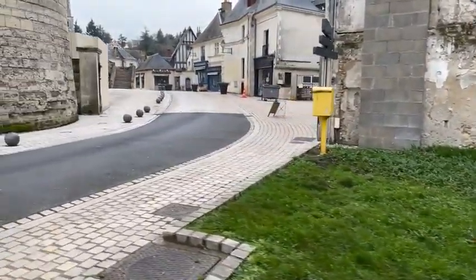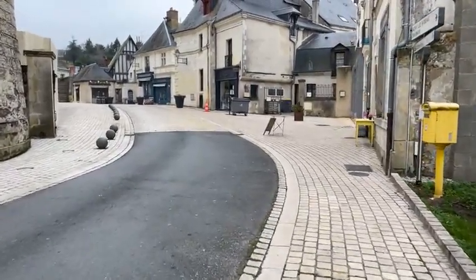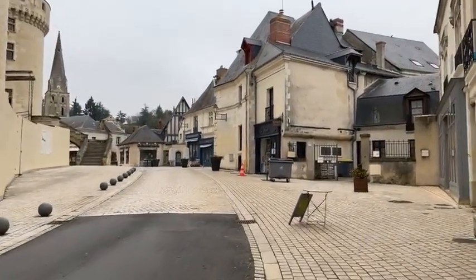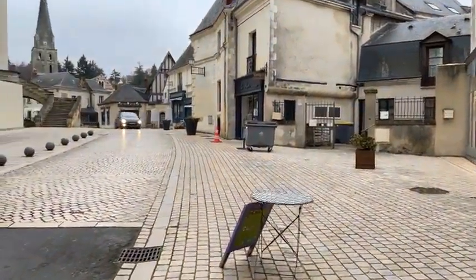But mostly the architecture in Langeais is very pretty. I mean, immaculate, pristine streets. A lot of the homes, the facades are made of tufa stone, but they come in different styles, and it's a very pretty town. It really is.